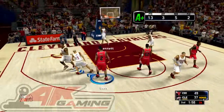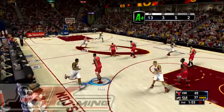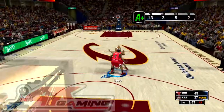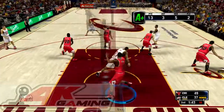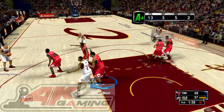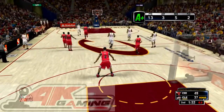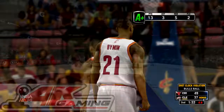Cheeks hits them both. The Cavaliers trail by 12. We've got 1:48 left in the first half. And Waiters kicks to Jack. Now the pass to Montgomery. Shot clock at 6. Bynum defended by Best. Bynum drives in. And they turn it over. The 24-second buzzer signals the shot clock violation.